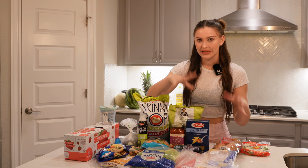Our potatoes are all chopped up. Typically, I would do a light spray of avocado oil before adding the seasoning just to make sure it sticks, but since they're still pretty damp from when I just washed them, we're just gonna add the seasoning right on top and hope it doesn't all fall off.